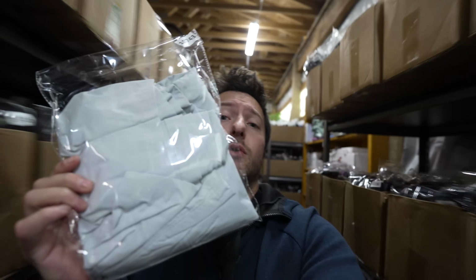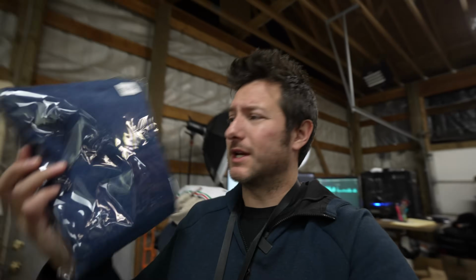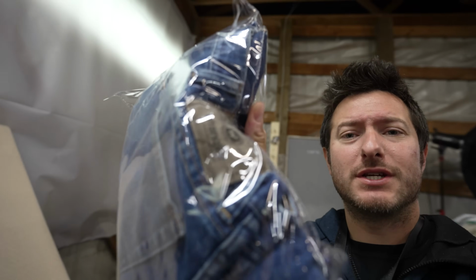These women's Under Armour shorts sold for $15.40 plus shipping. I had these men's Wranglers sold for $17.95 plus shipping. It's crazy with Wranglers because these are modern Wranglers. Sometimes you couldn't even give these away, but then there's sometimes where people are willing to pay full price for them.